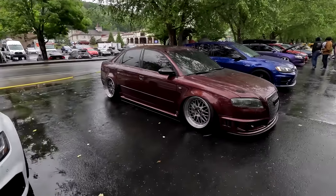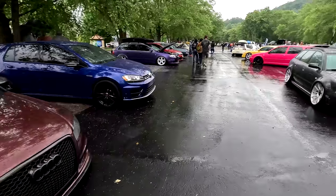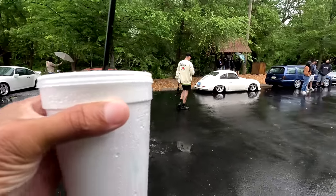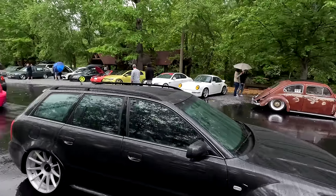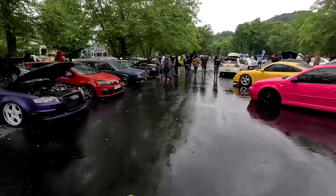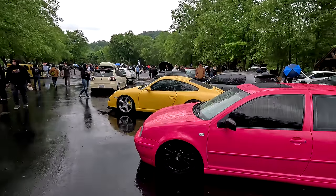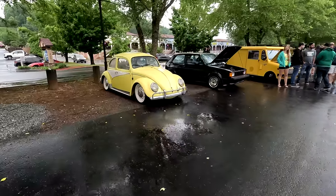This is nuts. Love Helen. Just amazing cars. Oh, there's Mike's car. There's just cool stuff everywhere you look. If you're not at Helen, you're missing out.